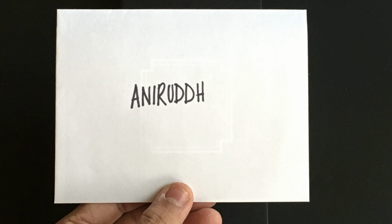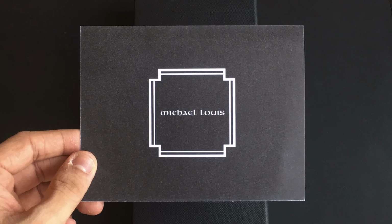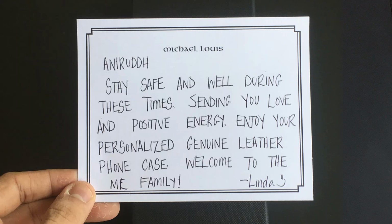But before we open the box and take a look at the case, let's take a look at what's inside this small envelope which came along with the box and has my name written on it. In this envelope, we have a small thank you and well-wishing card with which I'm pretty impressed. And thank you Micheal Louis for sending this.